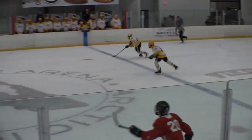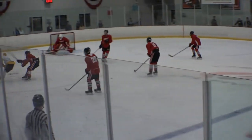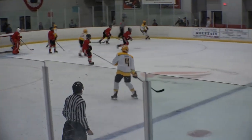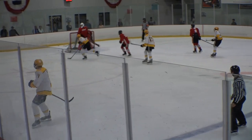Here's Freddie now. He's got it. He's going to carry across the red line. In he comes. Try to get by a guy. All the way down and in. Frandina throws it back into the corner. Only 18 seconds.